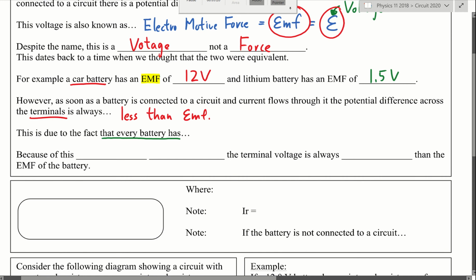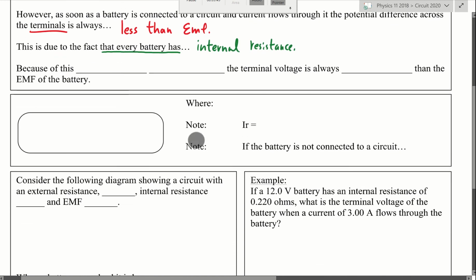This process itself tells you that there are electrons going through the battery. And if there are electrons going through the battery, and the battery is made of metals, which do have resistance, well, anything has resistance, then that means when the electron goes through the battery, it will lose some energy too. Okay? So that means the battery actually has internal resistance. And that's our focus for today: internal resistance.